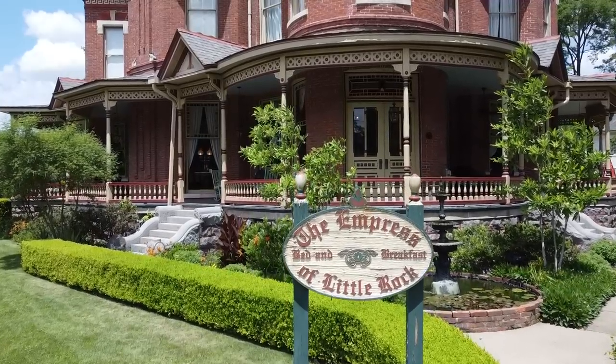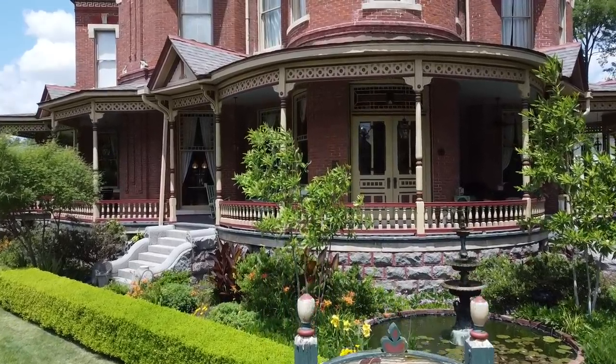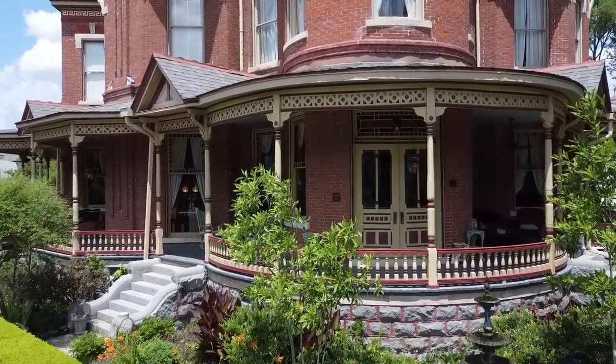You can either live here in this beautiful, one-of-a-kind Queen Anne Gilded Age glory, or you can continue to run it as a successful bed and breakfast. It's up to you. So come with us as we take you inside this beautiful Arkansas born and built gorgeous Queen Anne home.